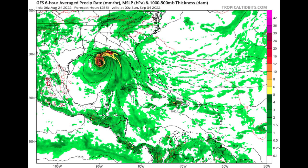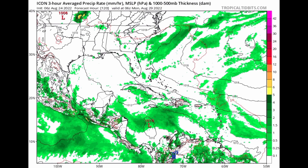And so as for the ICON model, ICON is not really expecting a whole lot of development compared to what they were expecting yesterday. So by Monday, the 29th, the model is showing that low pressure area being to the south-southwest of Jamaica thereabout. Maybe approaching Central America. So it seems as though ICON is taking this on a more westward-like track across the area. And so Euro is not really expecting development.